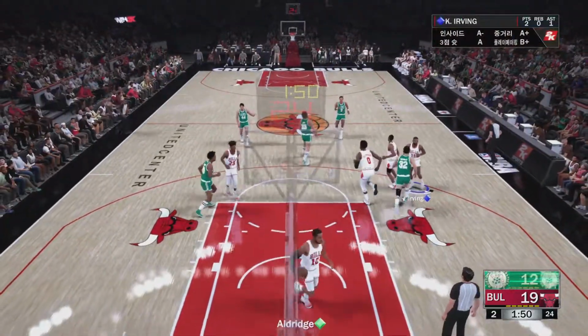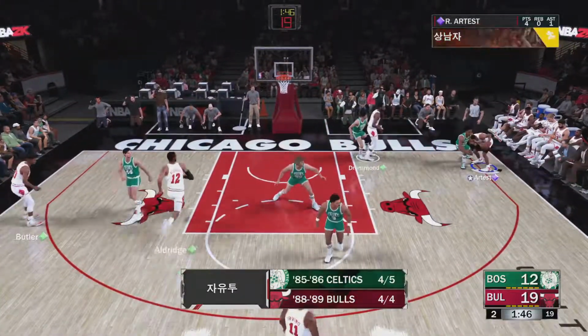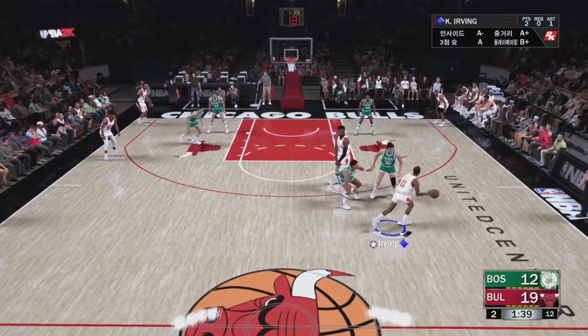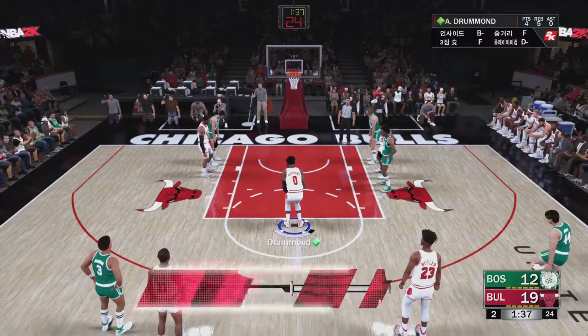Bird hits them both. And they're getting to the line a lot in this quarter, guys, and it hasn't been by accident. Pass to Artest. And a little under 3.5 minutes elapsed in the second quarter of play. Irving kicks to Drummond, and he could not get that one to go. A lot of contact, and he'll go to the line for 2.